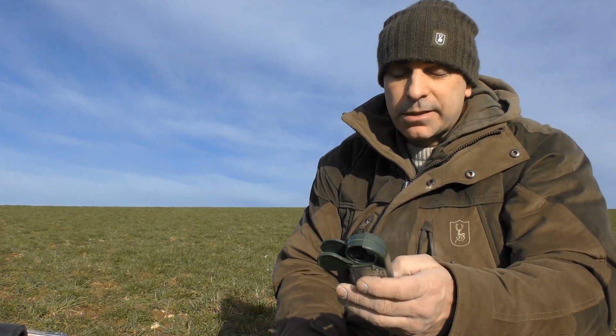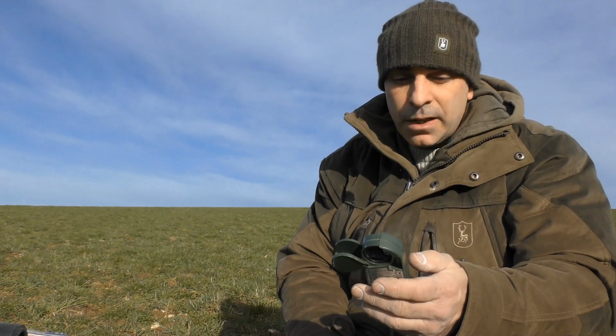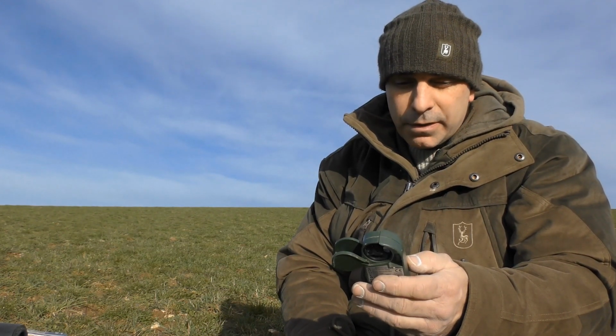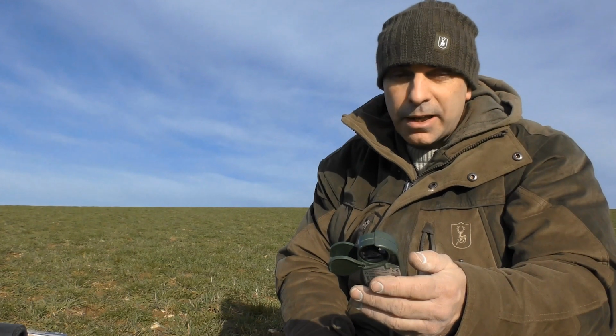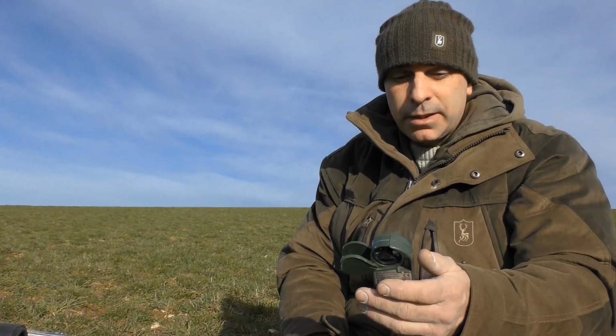Okay, so we're going to enter that as a 3 o'clock wind because it's coming from my right, and that gives me a correction of 3.5 MOA. So we'll put that in and take a shot and see what happens.